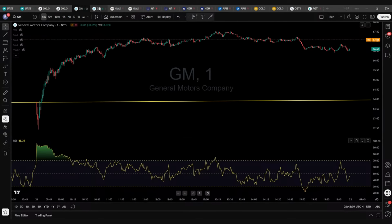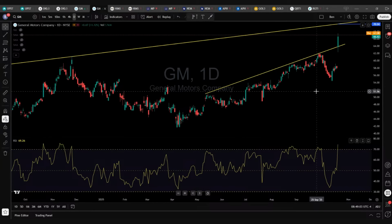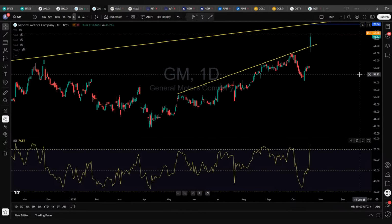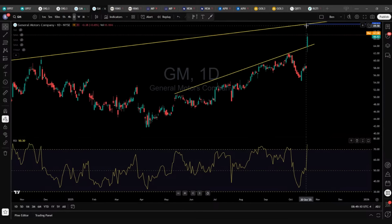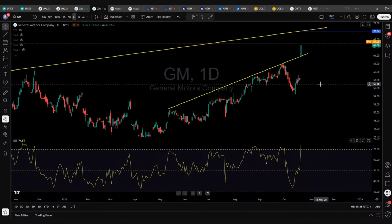Now, let's switch to the daily time frame on GM. This stock is now being overextended. So for me, $70.04 is the max upside of GM. Notice how when you get some volatility in this stock, the RSI dips below the 50, gets down to 33, almost to the 30, but then once it gets above the 70, it indicates that it's overbought. This is where it's going to pull back, $70.04.